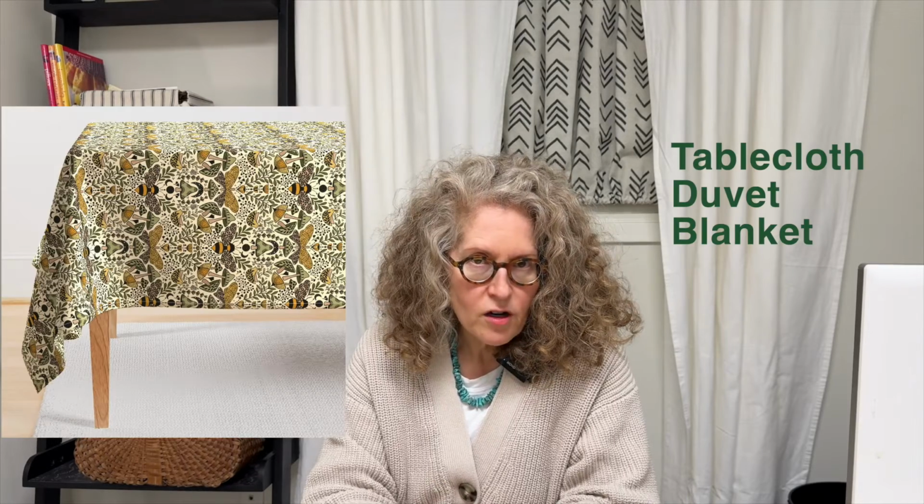Number 6, you can have your fabric used to make a throw blanket, a duvet cover, a table runner, a tablecloth. All of these are things that you can get made on Spoonflower with any of the fabrics that are there.